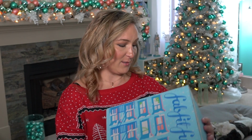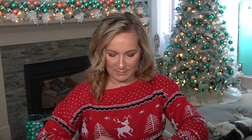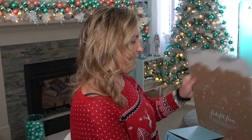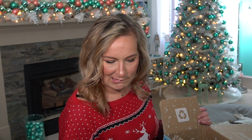All right, so here is the winter box. Let's see if I can cut it open here. Ooh. My cutter wasn't doing so good. Or maybe it's the user. All right, so we have here another magazine. And again, I don't think the magazine is going to give us any information on pricing. No.